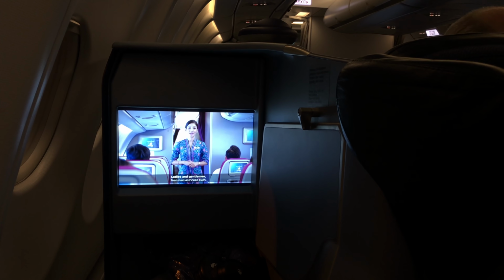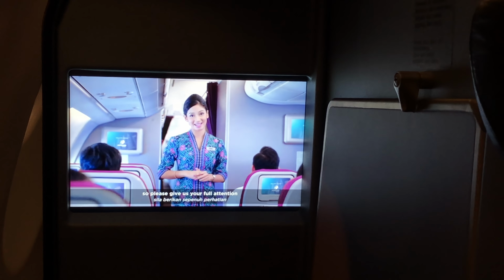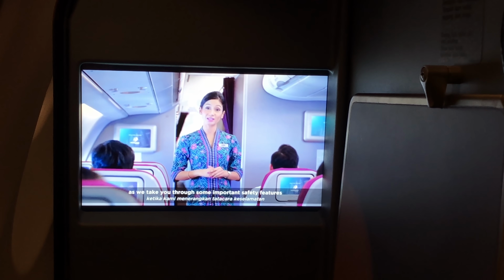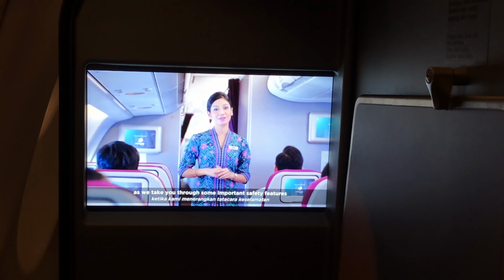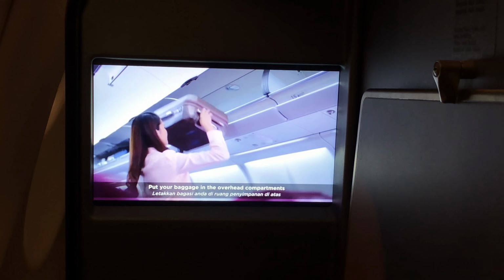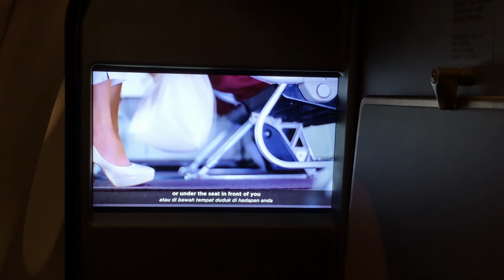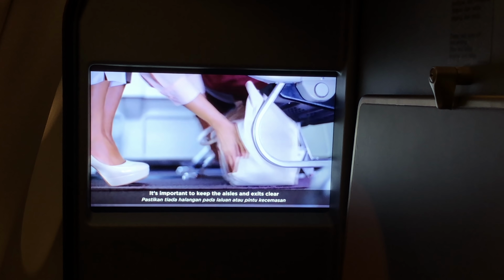Ladies and gentlemen, your safety is very important to us and Malaysia Airlines, so please listen carefully as we take you through some important safety features specific to this aircraft, as it may differ from other types of aircraft. Put your baggage in the overhead compartments or under the seat in front of you. It's important to keep the aisles and exits clear.